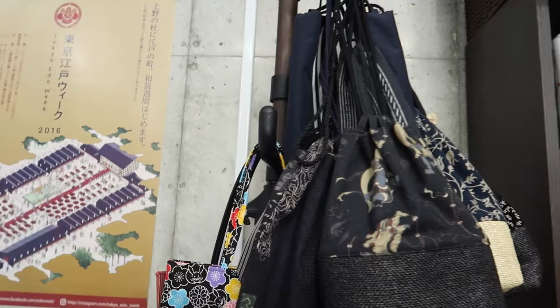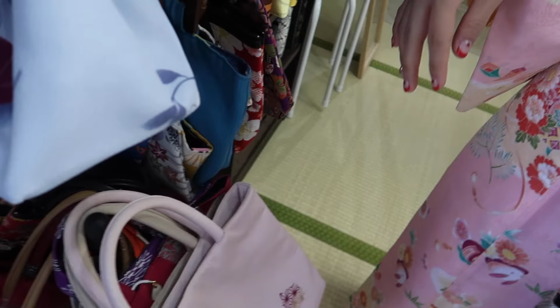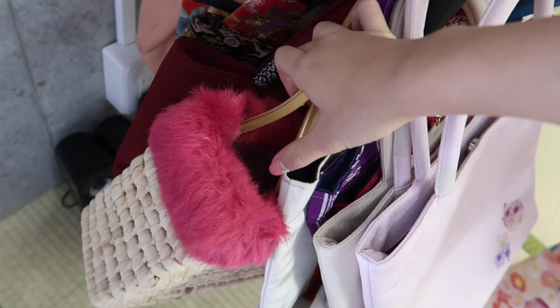I have to choose a bag. Which bag should I choose? Oh, that's too matchy though. I got this one. I want something that I can put my stuff in. But then you should go for a big one. A bigger one? Yeah. We'll see. Kawaii. Like the big ones.